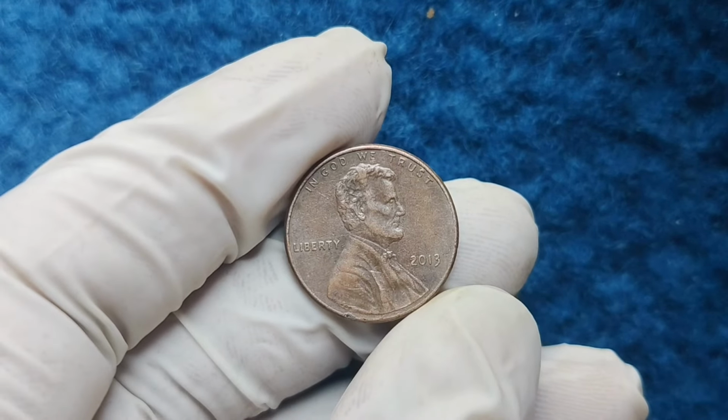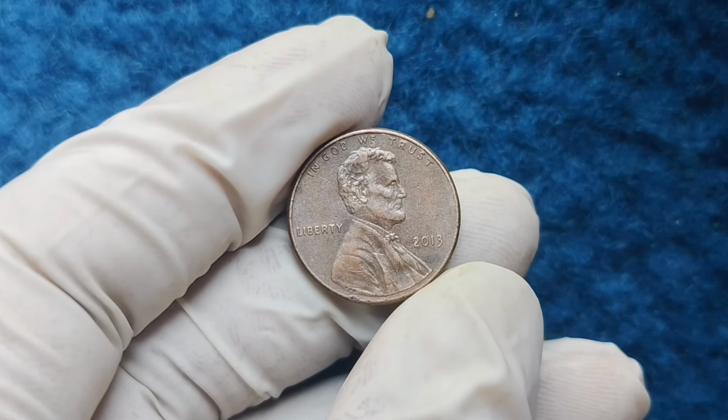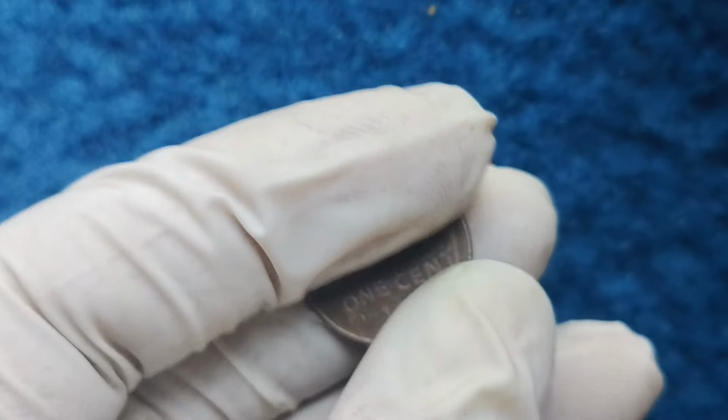Spoiler, it wasn't from excitement, it was from realizing I had just spent a rare penny on a vending machine snack. Alright, let's start with the basics.